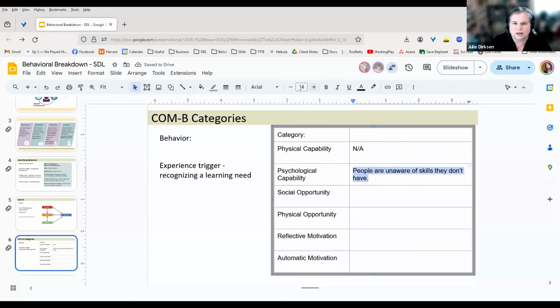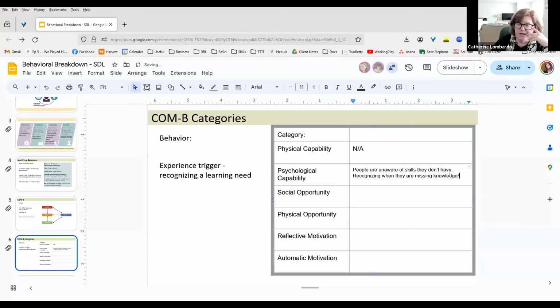Right. So we really need to ensure that they're sharpening their eye for recognizing when they are missing a knowledge or skill piece of the puzzle. Is that a fair way to put it? Right. And it goes toward setting the goals part of that first section, the orienting section. It's also about clearly defining that.